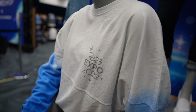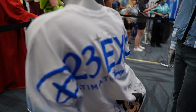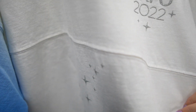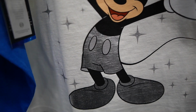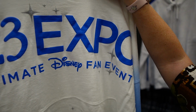For all of my spirit jersey kings and queens, they have a limited edition D23 Expo spirit jersey right here. Look at the attention to detail of this glitter. So pretty. And you're gonna have these glitter stars on the front. My favorite part about this, though, again, is Mickey and his silver shiny pants. I wish I had those pants. This spirit jersey is gonna run you $74.99. You can only get it here. It's an exclusive. I don't need another spirit jersey. I have way too many, but this is super cute. And when I wear white, I spill on it. It's like a rite of passage.